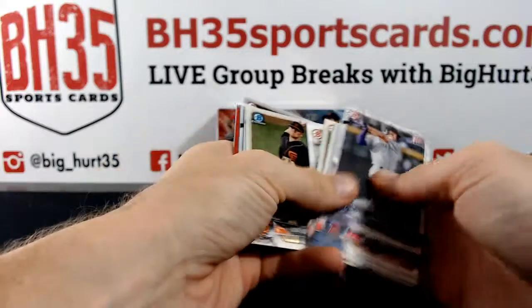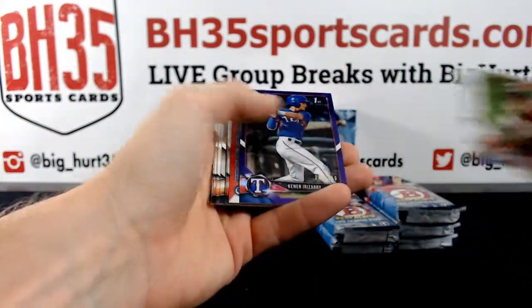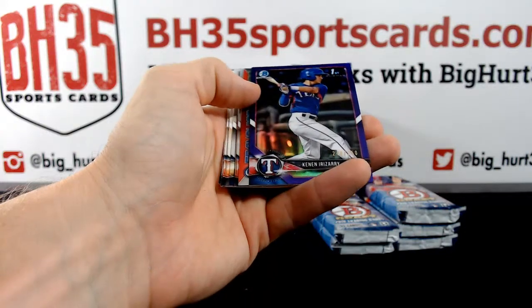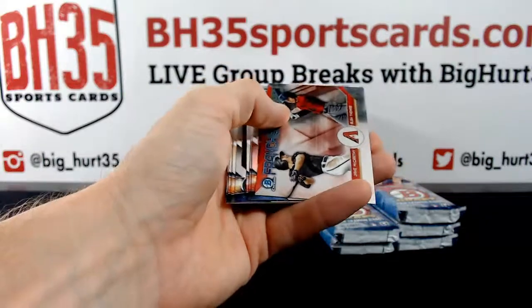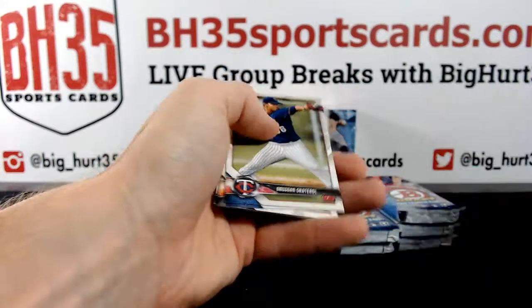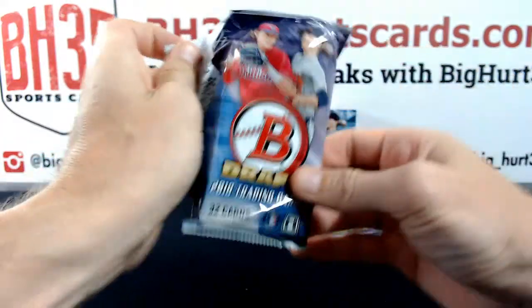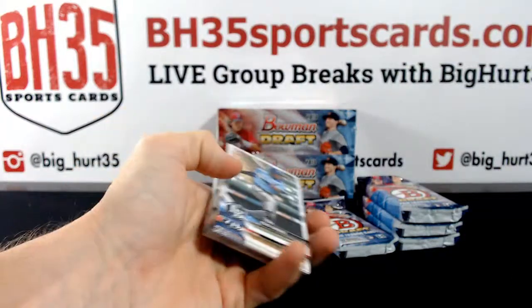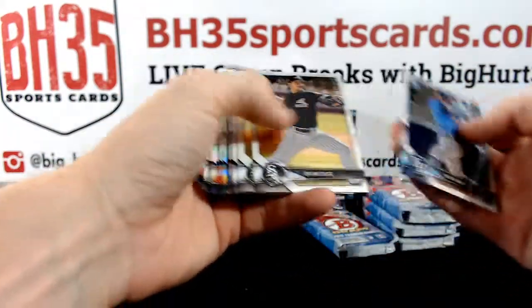Ooh, that looks like a red to me. Purple Keenan Irizarry to 250. Nope, it's not a red. Stupid Diamondbacks card. Damn you, Diamondbacks. Sweet. Thank y'all.